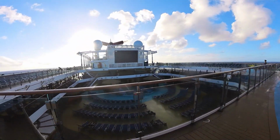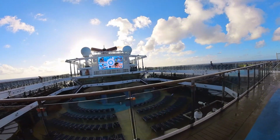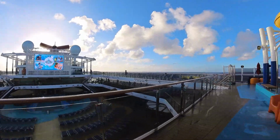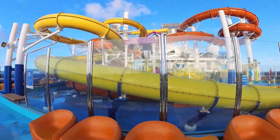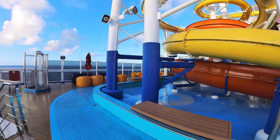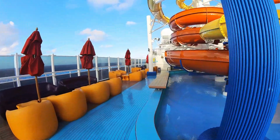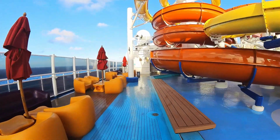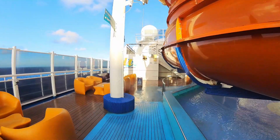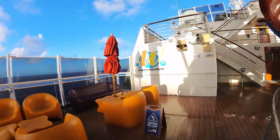And there we're getting a little bit closer to Carnival Waterworks, which is now behind us. But we'll look over the Tides pool here first. And on this ship, they've got a couple bigger water slides, a couple smaller ones down for the younger kids, and a splash pad. But for now, we'll leave the kids here, and we're going to go up a couple decks to the Serenity adults only area.